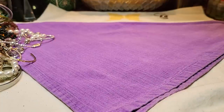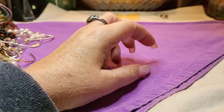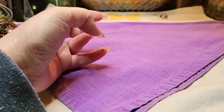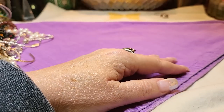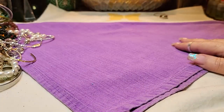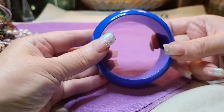And those green stones, I don't know if you remember, I've already sold them, but from Aggie's box, she thought they might be jade, but they're actually green chalcedony. They're gorgeous. And I already sold those. So let's get started. And we have a blue bangle acrylic.